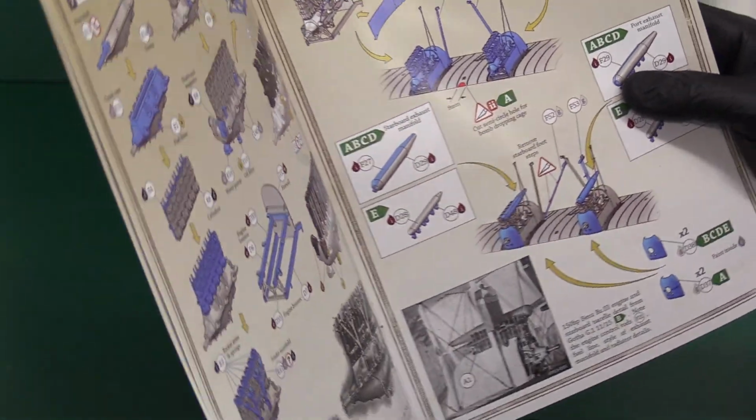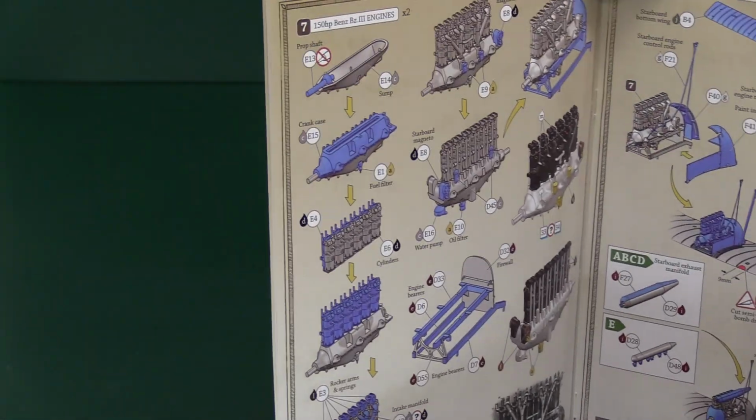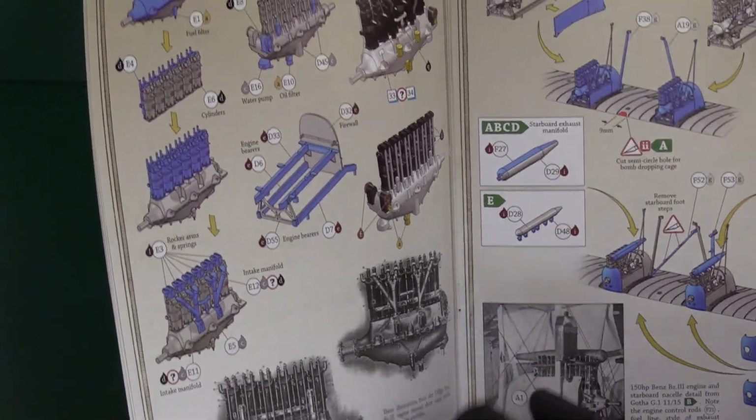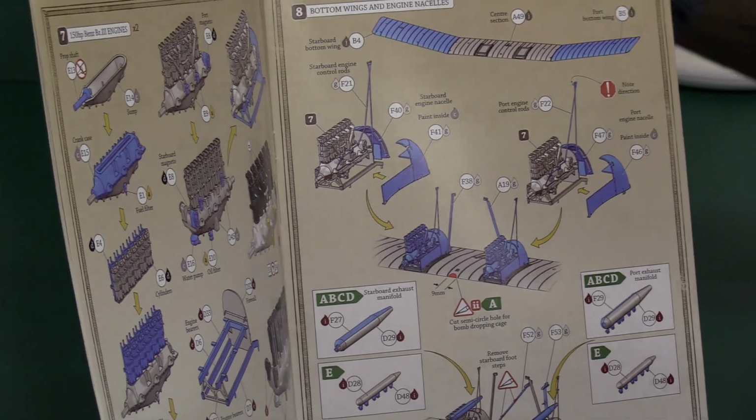Here not only do they tell you what they are, they tell you what all the components are. So you're learning. It's a learning process as we're going through it. You learn a bit about the engineering of the aircraft. Then they show you the colours. You get an idea what they should look like. You're not left in the dark, are you?